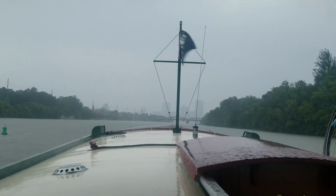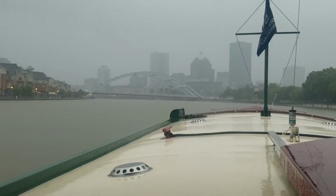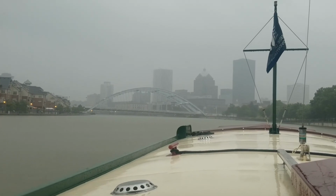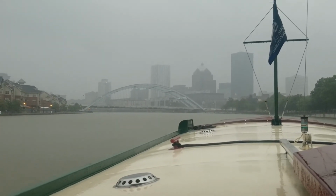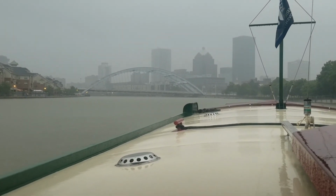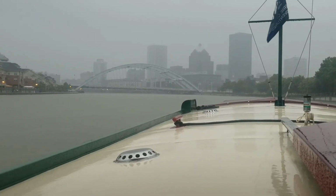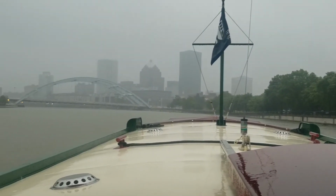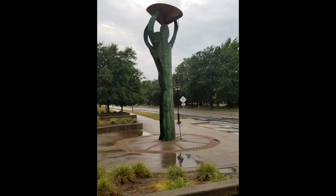Rochester is straight ahead if you can make it out through the fog. The cityscape is quite pretty even in these weather conditions. The docking area here has both electric and fresh water, so we've hooked up. It also has this interesting sculpture. During the day it looks like women holding a water vessel, but at night it kind of looks like one of those scary tripods from War of the Worlds.